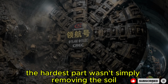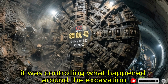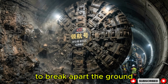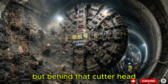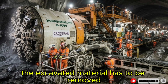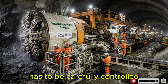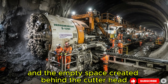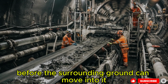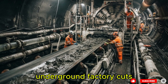The hardest part wasn't simply removing the soil. It was controlling what happened around the excavation. Lingheng uses a large cutter head at the front of the machine to break apart the ground. But behind that cutter head, the machine is doing much more than digging. The excavated material has to be removed. Pressure at the cutting face has to be carefully controlled. And the empty space created behind the cutter head has to be supported before the surrounding ground can move into it. This is why a modern tunnel boring machine is better understood as a moving underground factory.